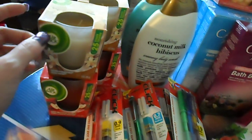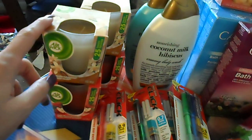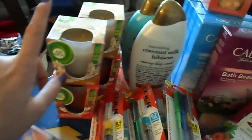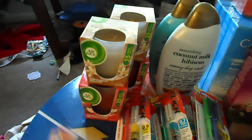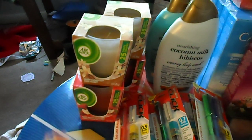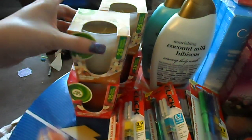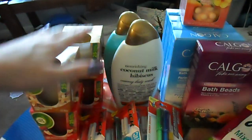The Airwick candles, these are normally $3.59. With my 20% discount, they're $2.95 a piece. I bought four, it came to $11.80. I used two $2 off two coupons, and I got a $3 plus up for spending $10 on Airwick product, making these $4.80 or $1.20 a piece, and these will actually be going into the gift bags for Christmas.